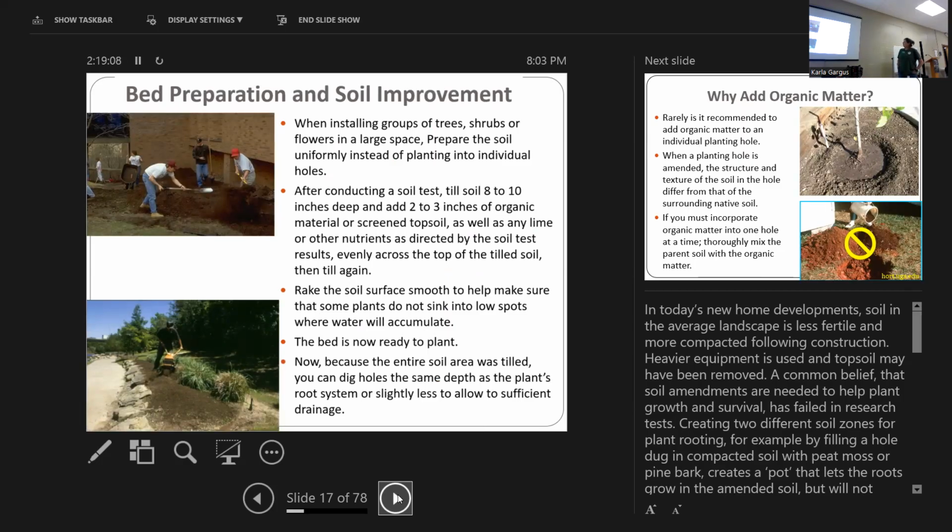Bed preparation, soil improvement, we kind of went over that, talking about making sure the pH is right. When you install groups of trees, shrubs, or flowers in a large space, prepare your soil uniformly instead of planting into individual holes. I learned the hard way. I was like, I want blueberries. Went and got me some blueberries, shoved them in the ground, and about half of them died. And then I read the UT Extension materials on how to do blueberries. So I make mistakes too. And you need to prepare the bed just like you do your orchard.